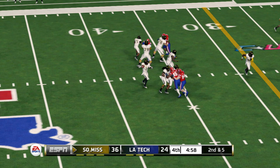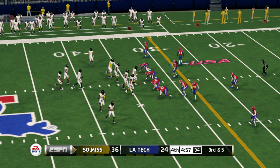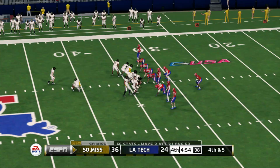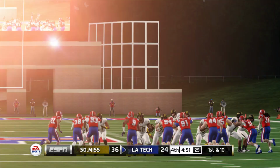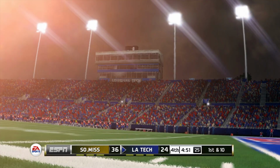Gets it out to his receiver, and he can't hang on. Jones was the intended receiver on the play. That'll make it third and five. From the 34-yard line, third down. Passes to the wide out, and he can't pull it in. Robertson's the intended receiver on the play. That'll bring up fourth and five. It's up. No good. He missed it to the left. And here we go with the offense ready to get things going again.